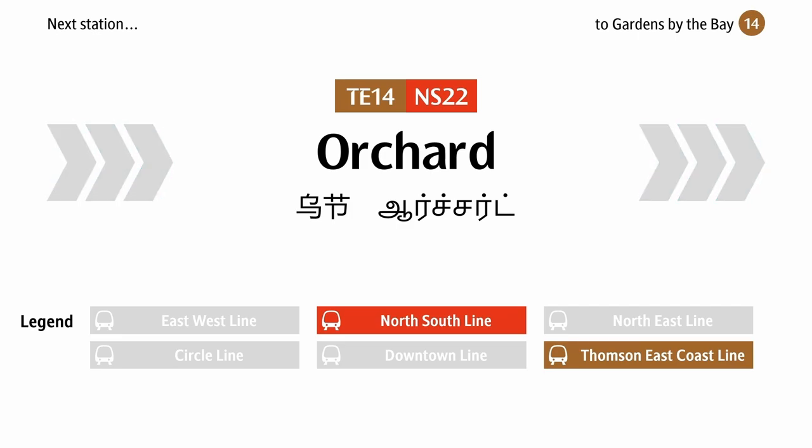Please do not lean against the train doors. Next station, Orchard. Change at the next station for the North-South line.